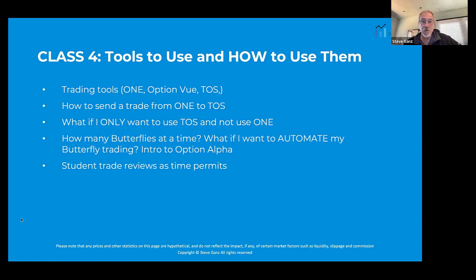We will review trades in class 4, so students can bring in trades, and each week for that matter, if somebody has a trade, they're not sure where they're at or how they got where they got, we'll talk about it. We'll diagnose it and dissect it. We'll also talk about brokers. What are good brokers, bad brokers? What should you be paying for commissions? How can you get them to get a little more competitive on their pricing?